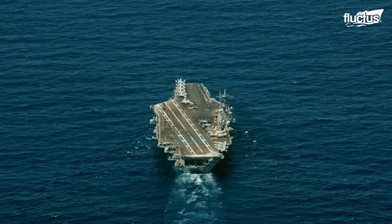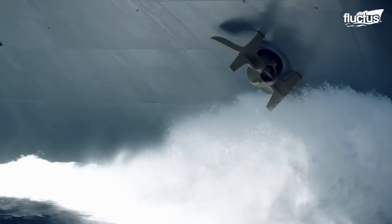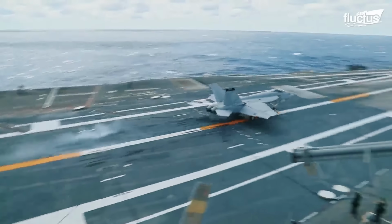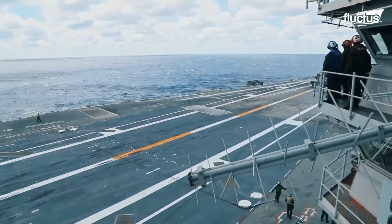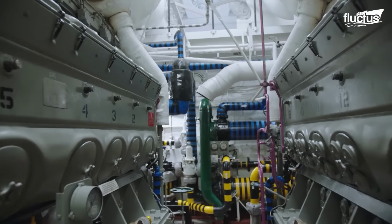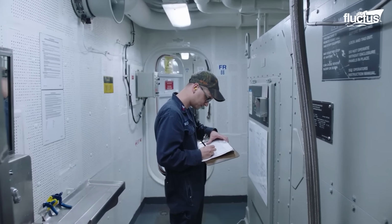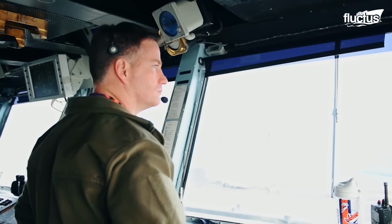Similarly, the carrier's consistent speed allows aircraft to land safely at a constant speed relative to the ship. The engine room collaborates closely with the flight deck and air officers to maintain stringent speed parameters for safe and successful operations.